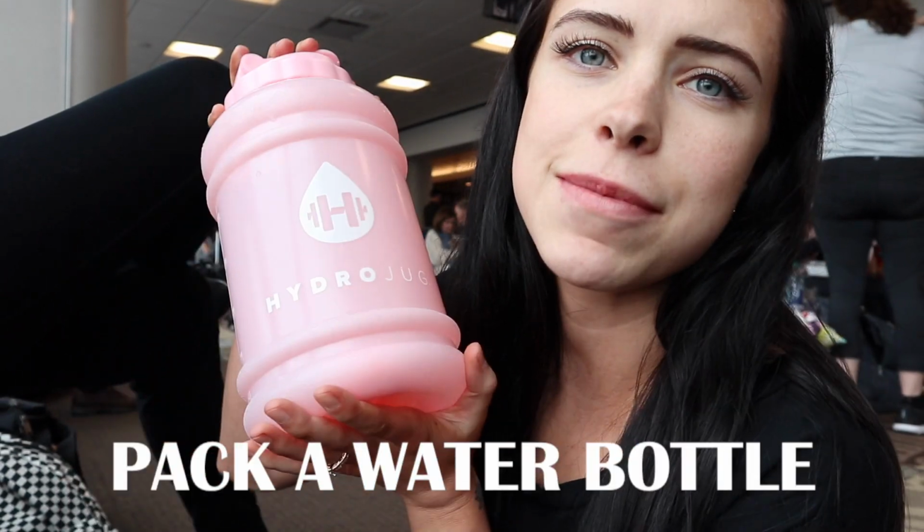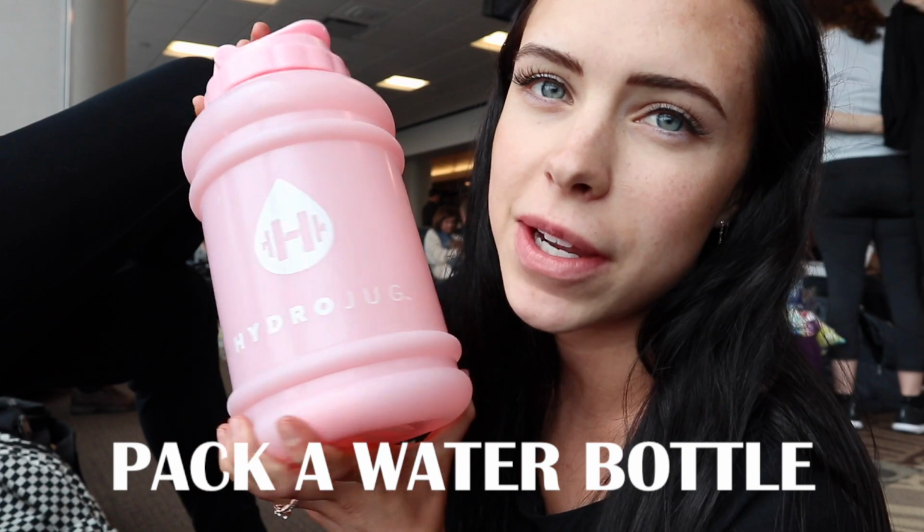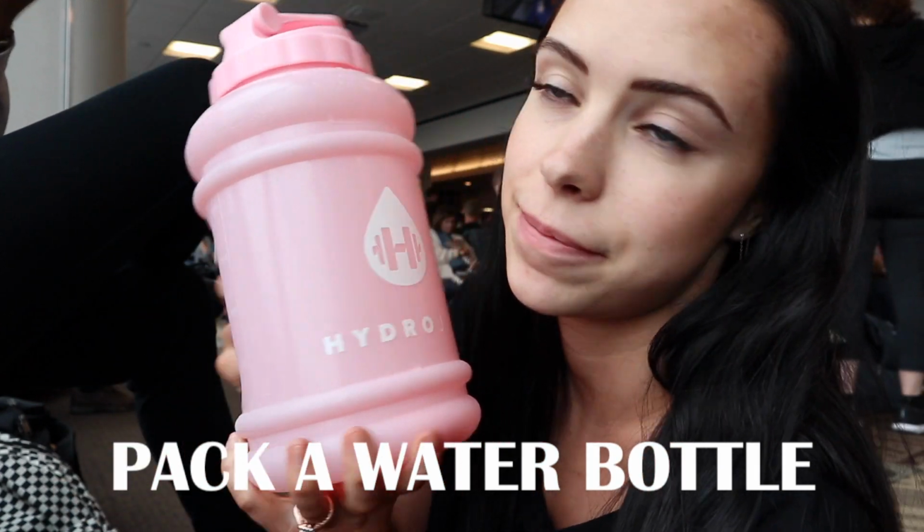And while we're waiting for a flight, I'll mention my next tip too, which I talked about in my last travel vlog, which is to bring water. But today I brought an even bigger jug, so this is the Hydro Jug. It's 2.2 liters, so I only have to have one and a quarter of these a day. I just brought it through past TSA and then filled it up with water, and I won't have to worry about water at all on the flight.